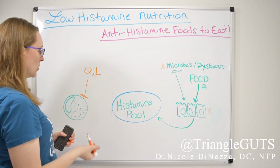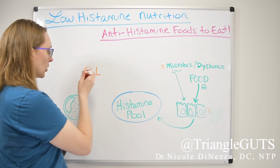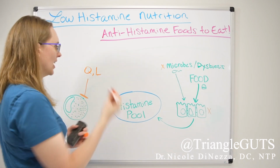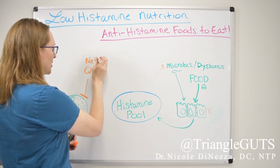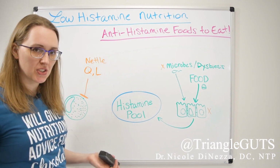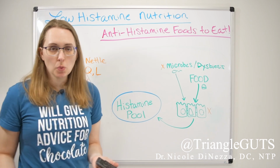But you could do direct antihistamines like quercetin and luteolin. Even honestly, some herbs can be really useful, and they can be used in a more culinary sense. So things like stinging nettle have antihistamine qualities to them and mast cell stabilizing qualities to them, like quercetin and luteolin, but you can actually cook with nettles.